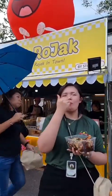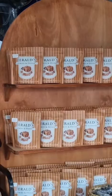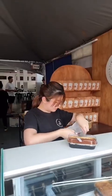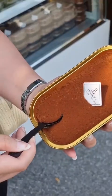So nice. Now we are here at Jared Dessert and Cookies. They are very famous with their homemade cookies and their tiramisu as well. So I very recommend you all to try. As you can see, the packaging is really, really nice. So you must come and try this.